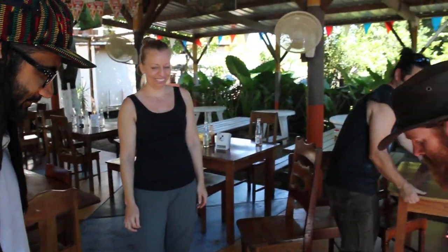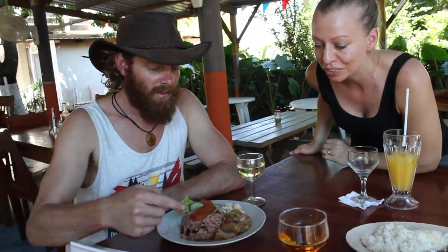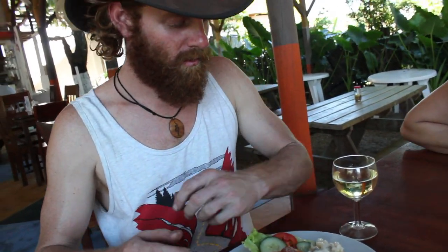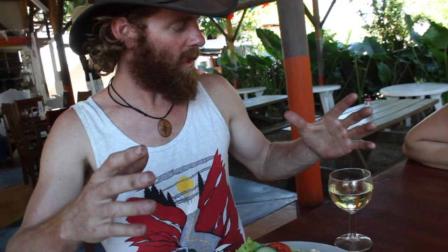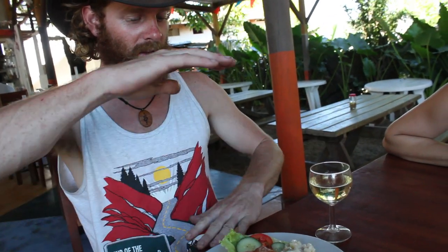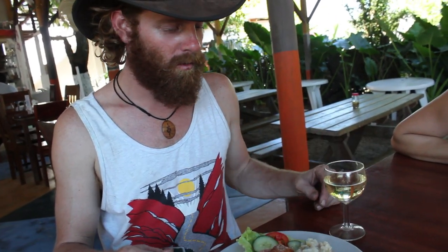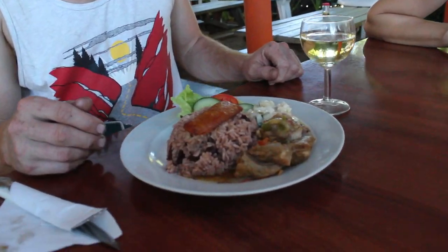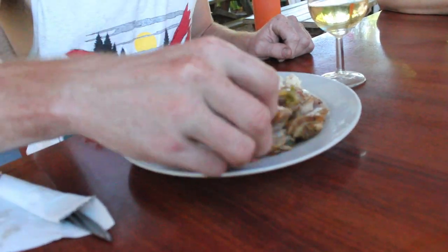How goes it? Alright, so what do you have there? This is gibnut. It's a local animal. It's a rodent type pig thing about this big, that tall, with no tail and a rounded nose. And this is a local wine, soursop. Alright. How does it taste? Have you had it?